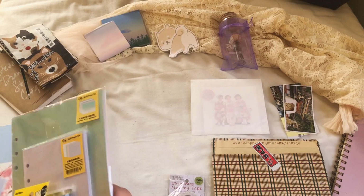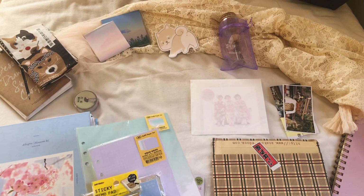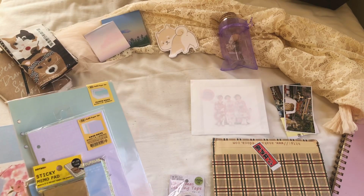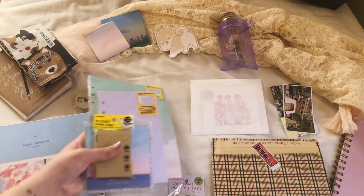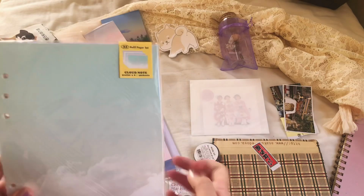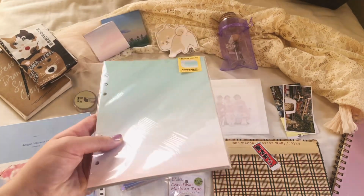The first thing that I'd like to show you guys is some stationery that I bought from Artbox, which is in Korea, and it is an excellent place to grab yourself some stationery items for a really cheap price. And they have nice aesthetic pastels, which is all I really need to be happy.